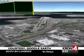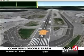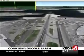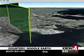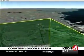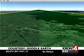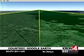Right down here we have a little orange arrow to show you where the plane took off. And it took off in a northeasterly direction, in this direction right here. This is where radar picked it up, right here where you see this yellow line start. And it wasn't very long before this happened. Take a look at this. This is where the plane stopped climbing and started heading in a downward direction. It only reached 3,200 feet in the air before it started going down.